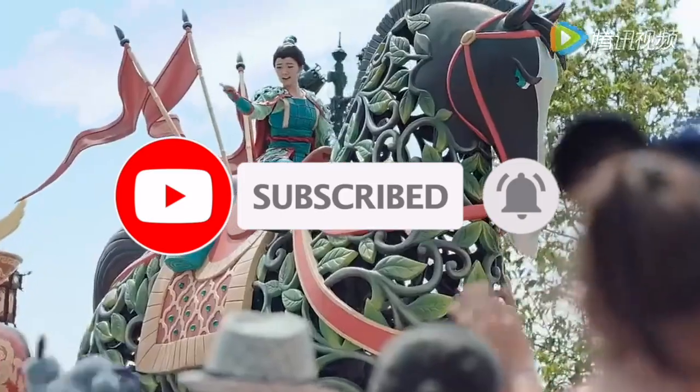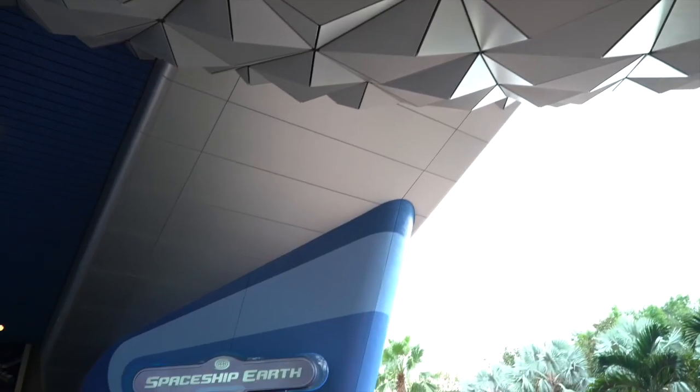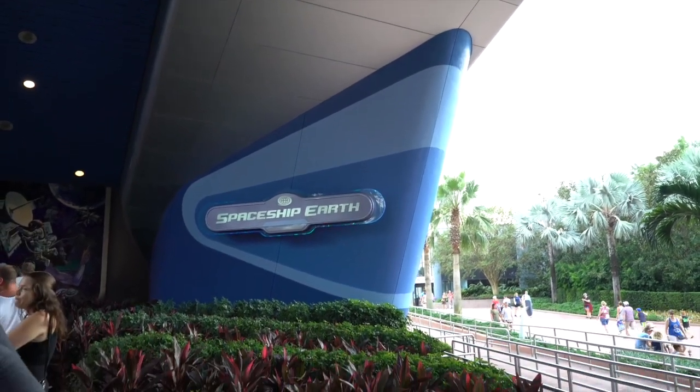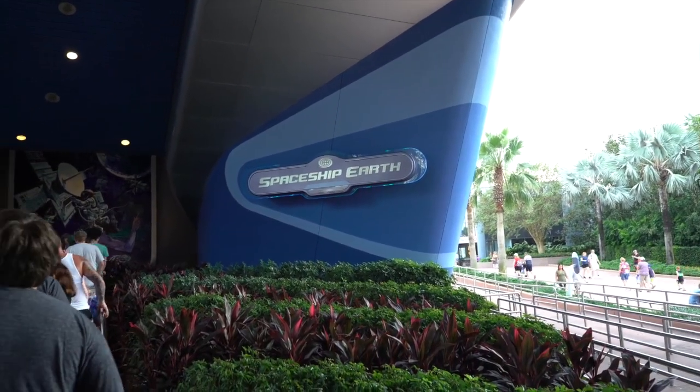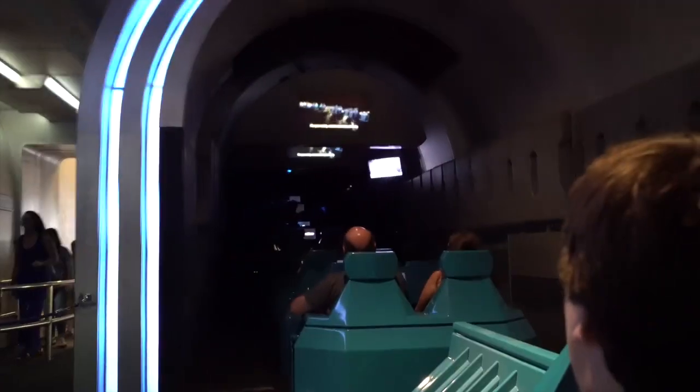So, without further ado, let's take a look at the attraction closest to the entrance, Spaceship Earth. This opening day ride is the most iconic in the park, and I can easily say is my favorite in Epcot, and may even be in my top 5 Disney attractions of all time.